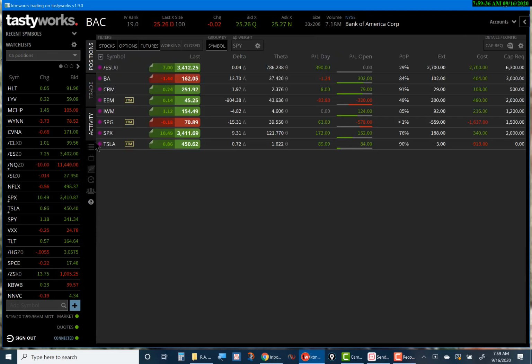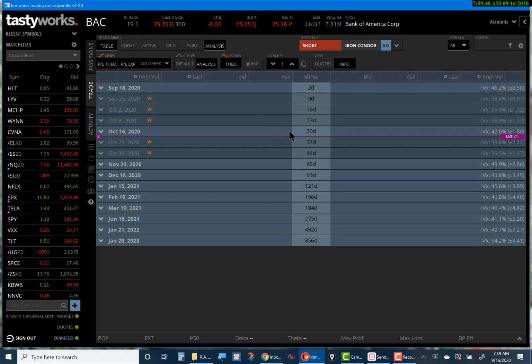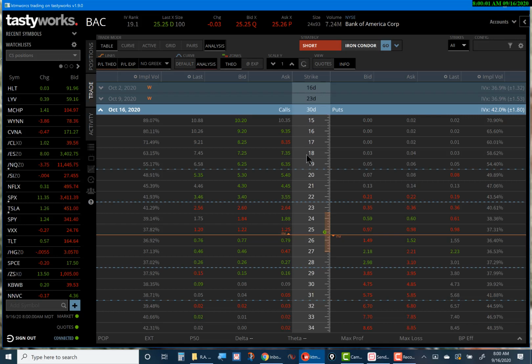If you look at BAC, you can see that it is really trending nicely in terms of an Iron Condor. But the problem that takes place with Bank of America, if we go to trade this, and just a note here on BAC, we do have earnings coming out on October the 21st. And so we're going to go ahead just in front of that, and we're going to trade these October 16th options. This is a 30-day expiration trade.